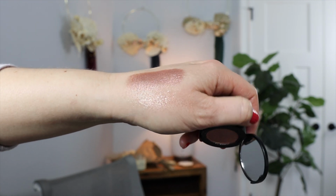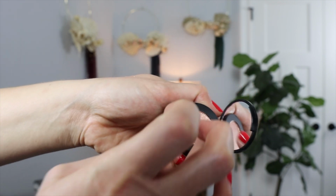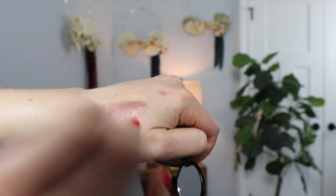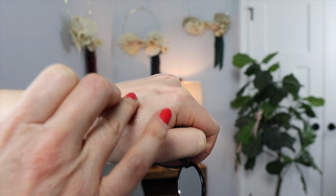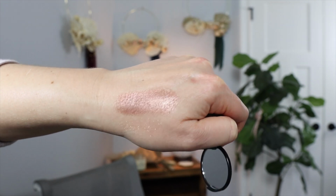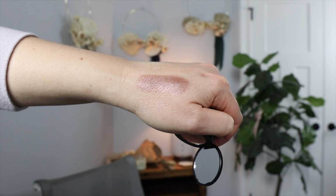This topper is beautiful. Now you're not going to get a lot of pigment from the topper itself. You're going to get this wash of beautiful, sophisticated sparkle. It's not thick like a glitter. If you look at my eyes right now, I have both of them on. It's a real pretty wash of sparkle. It's very sophisticated, very luxurious, I will say.